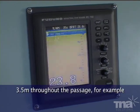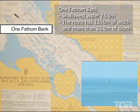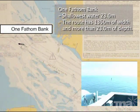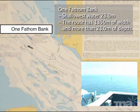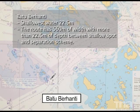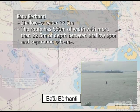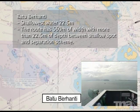For example, 1 Fathom Bank, shallowest water, 23.0 meters. The route has 1,350 meters of width and more than 23 meters of depth. Batu Berhanti, shallowest water, 22.5 meters. The route has 560 meters of width with more than 22.5 meters of depth between the shallow spot and the separation scheme.